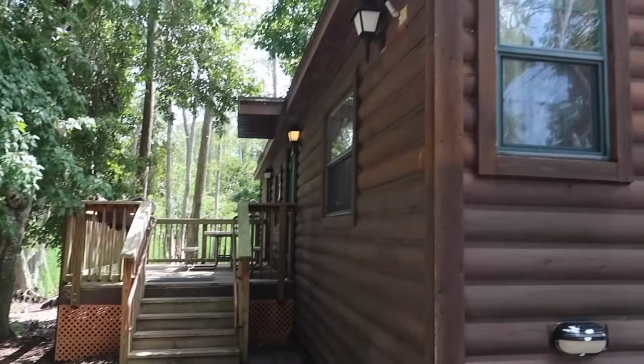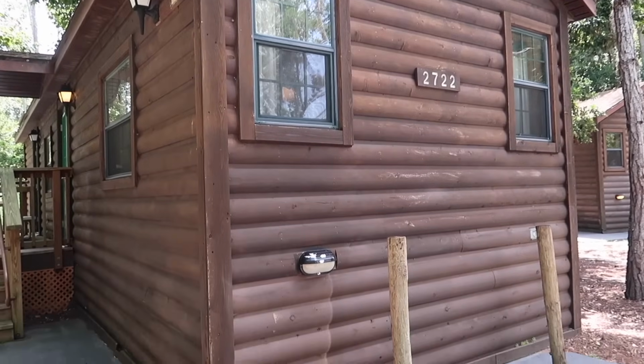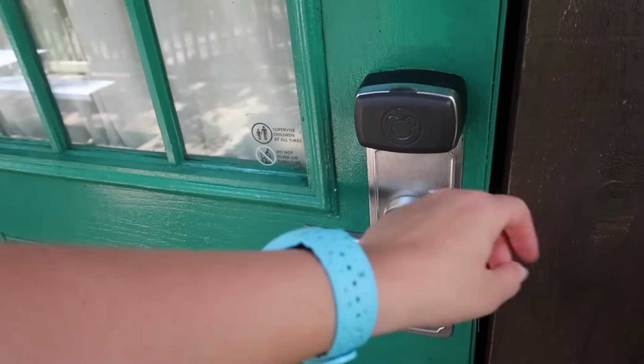Here is the cabin. We're staying in 2722. You can use your MagicBand or get a key card. So this version of the cabins has been here since around 1997, and the new versions are slated to, I guess, begin or be open in 2024. They may do it in phases, so you may have more time to stay in these cabins as they close one loop and work on it and close another, or they may do all at once. We really don't know, but either way, cool.